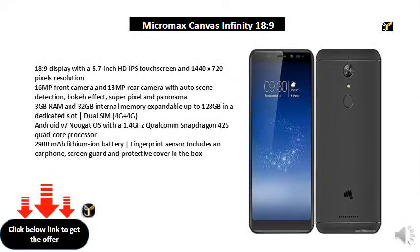18:9 display with a 5.7-inch HD IPS touchscreen and 1440x720 pixels resolution, 16MP front camera and 13MP rear camera with auto scene detection, bokeh effect, super pixel and panorama, 3GB RAM and 32GB internal memory, expandable up to 128GB in a dedicated slot, dual SIM 4G+ 4G, Android v7 Nougat OS with a 1.4GHz Qualcomm Snapdragon 425 quad-core processor, 2900mAh lithium-ion battery, fingerprint sensor, includes an earphone, screen guard and protective cover in the box.